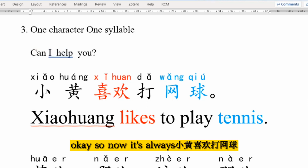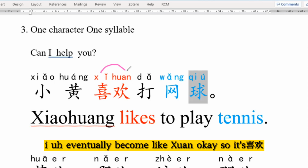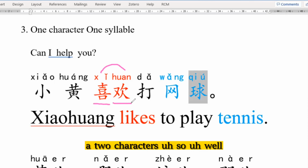So now it's always 小黄喜欢打网球. We're not going to put 喜欢 together as if it's one word like 喜欢, eventually it becomes like 选. Okay, so it's 喜欢. Okay, 2 characters.